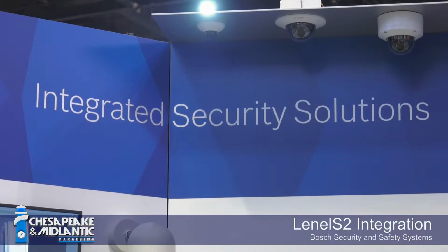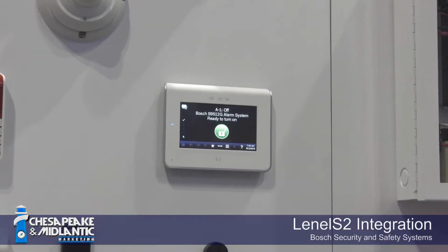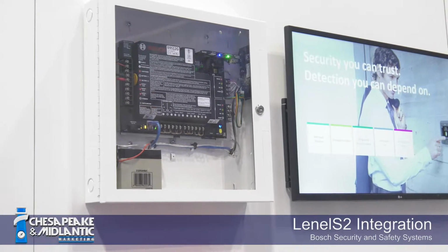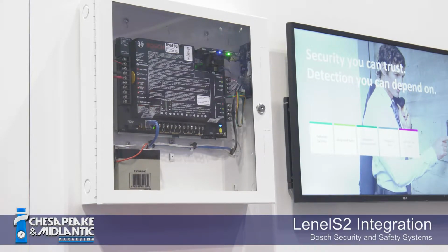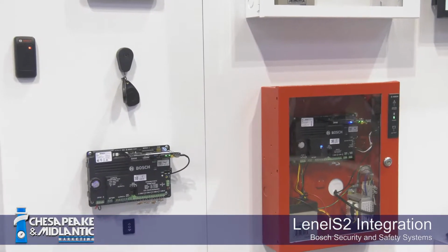One other topic that I've had a couple customers ask about: we did a kind of soft press release a couple of weeks ago in reference to an integration that was updated, and that integration relates to the IDS product, the alarm panels. That integration is with Lenel S2. What that integration did was, instead of just the couple of panels that were previously in the integration with Lenel, it brought the whole portfolio of intrusion product into that integration. It also took that integration to a new level.